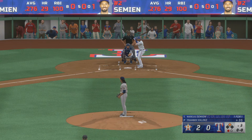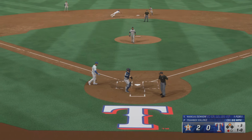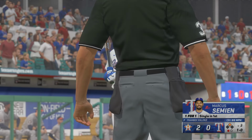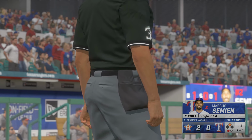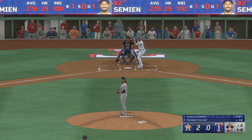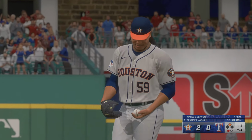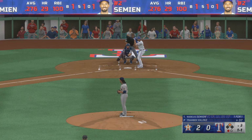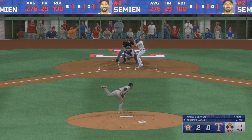Here's Marcus Semien. Ball. In the dirt, but kept close. And an excellent job keeping it right there. These fans, they are ready to cheer about something. Tying run at the plate. It's in there. And it's a ball and a strike. Well, we call that keyholing. Even though it's right there and looks pretty good, if he doesn't love it, he's not going to swing that early in the count. And the pitch.